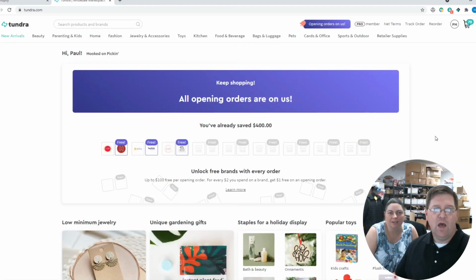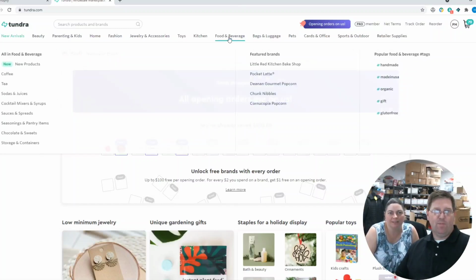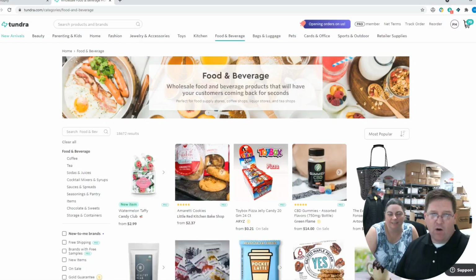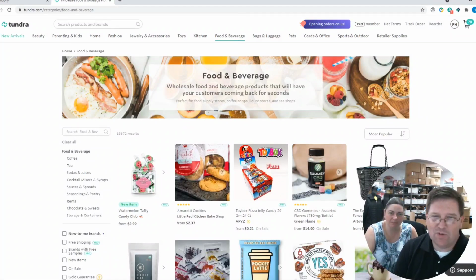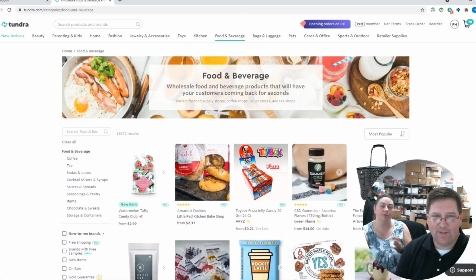Let's go back to Tundra. Let's see. Is there anything else you want to do? One more? Let's do a food and beverage. Okay, now something to think about with food and beverage: food expires, or it goes past the best by date. So that's something for you to think through. You also need to think about too.